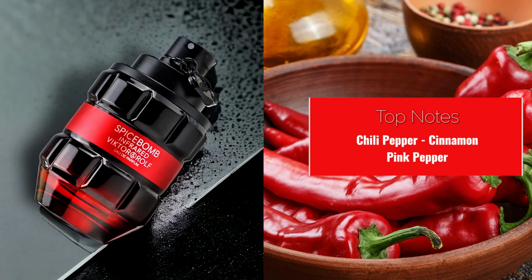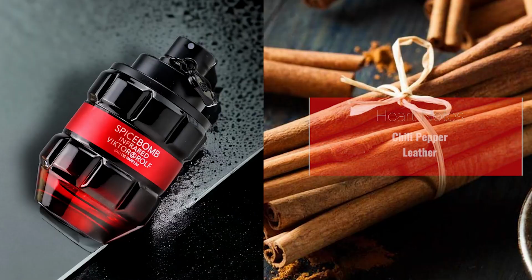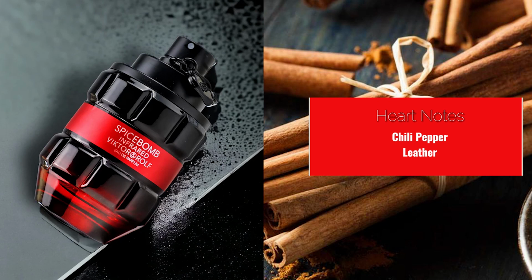So like I said, it opens up very spicy, and I got more cinnamon than anything else. It opens up with a heaping dose of cinnamon, and you can smell it right away. It smells like those red hot candies, and if you've ever tried the beverage Fireball, it smells like Fireball. So it opens up very spicy with the cinnamon and the chili pepper and the pink pepper. Pink pepper also has a reputation for smelling rosy and not really smelling as spicy as a black pepper or something like that. But that triad, that combination of the chili pepper, the pink pepper, and the cinnamon, certainly makes this the spiciest Spice Bomb fragrance that the brand has put out.